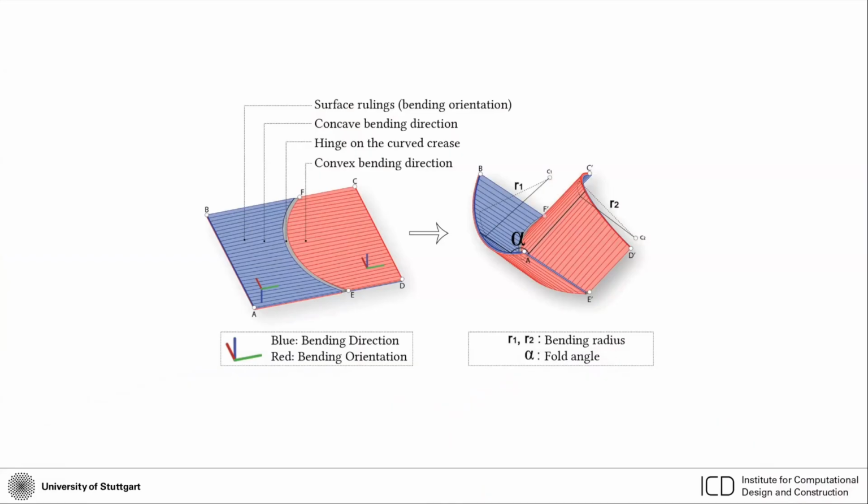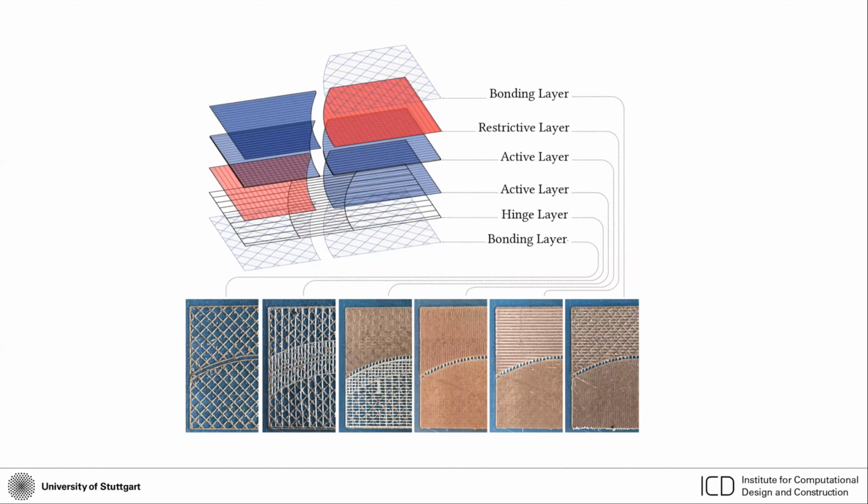It's not like the straight crease origami where the whole shape change happens on the hinges, but in curved crease, as the hinges fold, the faces also bend. So our idea was to initiate folding through bending of the faces. So our fold lines are completely passive, basically just flexible hinges. And by bending the faces, the whole structure buckles and folds in itself.